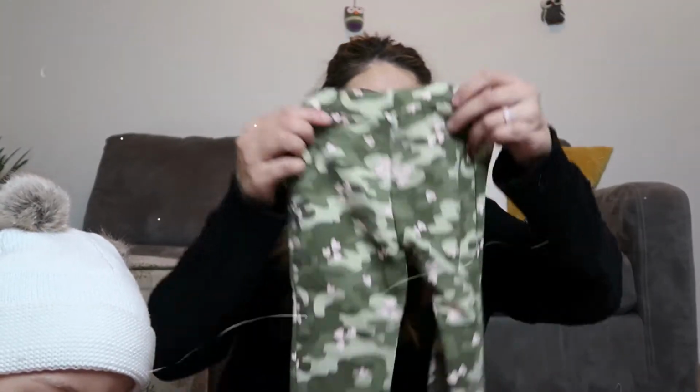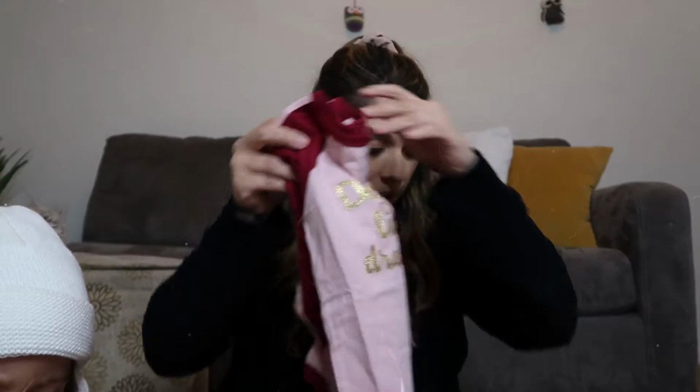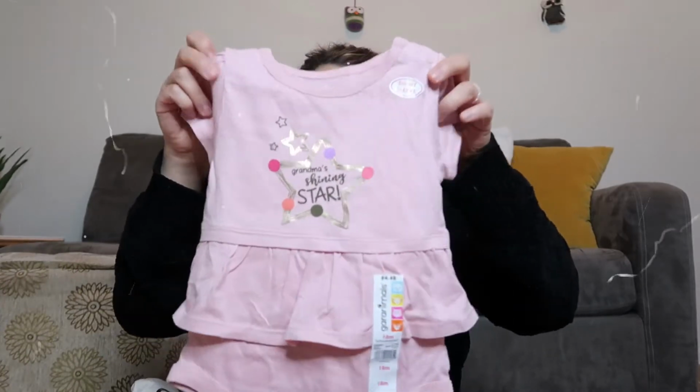And then my mother-in-law did get her some really cute clothes. She got some little army pants, a little shirt that says Daddy's Little Dreamer, another one that says Wild About Mommy, and then Grandma's Shining Star. Cute, baby. Hi, what? What?